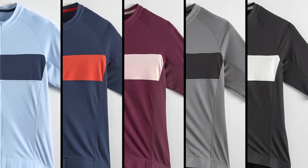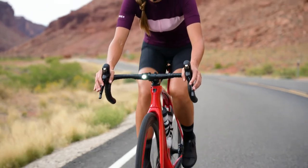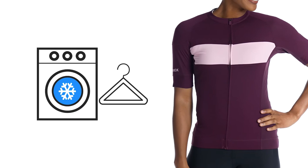It's also offered in a limited model with additional colors and designs for complete head-to-toe coordination. Caring for this jersey is easy. Wash in cold water with light colors and hang to dry.